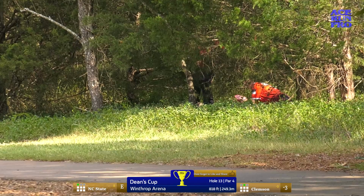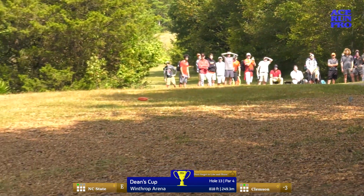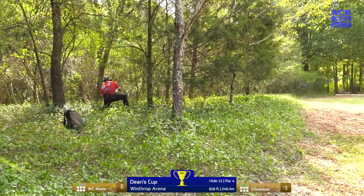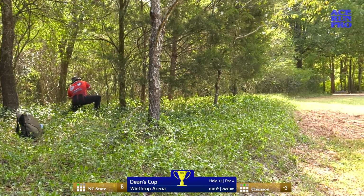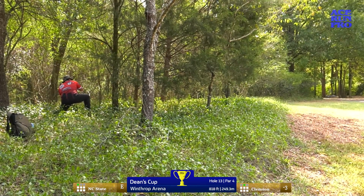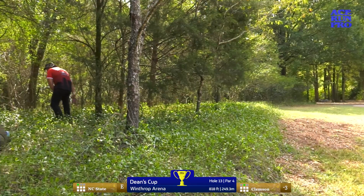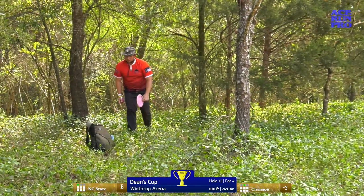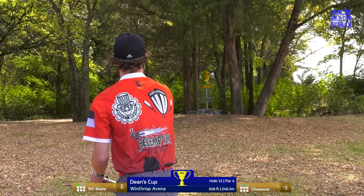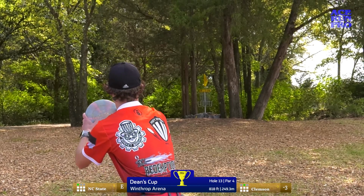And NC State dealing with this now. And that's just a scramble out. Now your partner can get aggressive here. Maybe line up a forehand roller or skip forehand. Oh. Doesn't love it. Gives the Zach Melton yell. All right. Outside the circle, give it a nice little floaty bit, but there's still so many trees. There are.